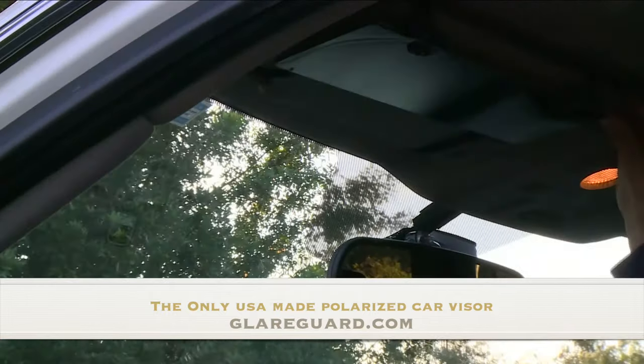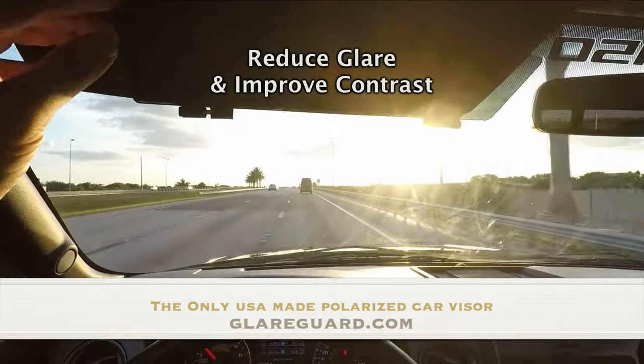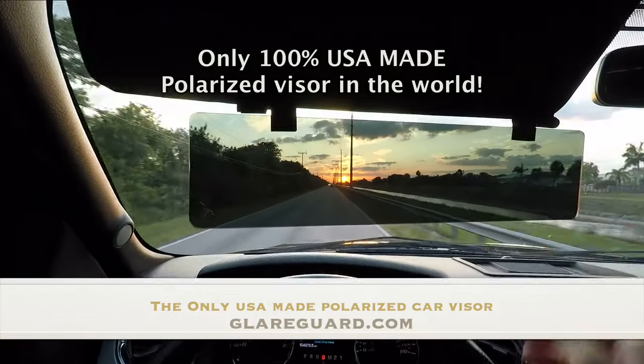Made in the USA, Glare Guard is the most optically clear visor available and uses the same polarized technology as expensive designer sunglass brands. Arm your car with Glare Guard and win the battle against sun glare.